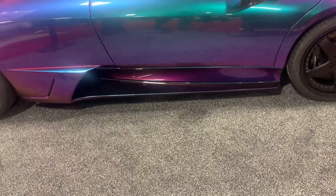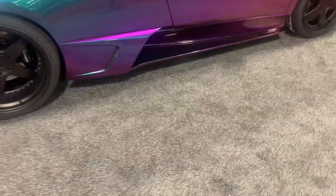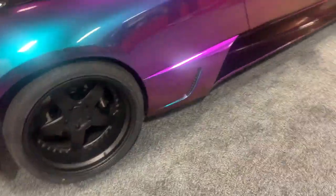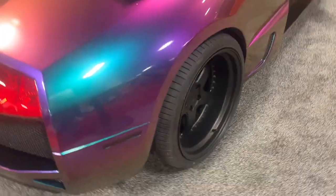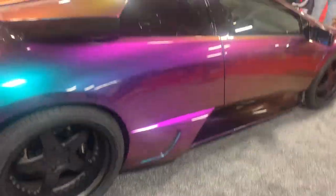Lamborghini. I don't know much about supercars. I think this actually looks to be a Murcielago. You know what kind of Lambo it is? I think it's a Murcielago. That's what I'm thinking.